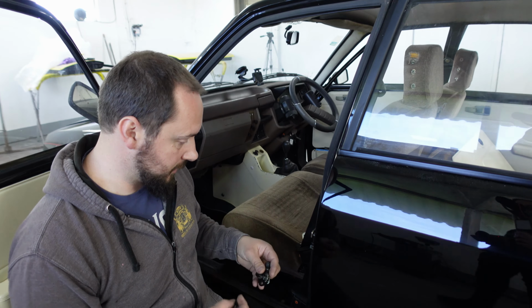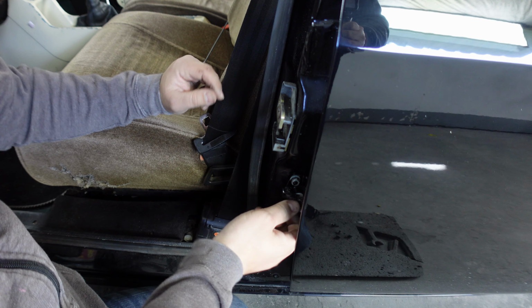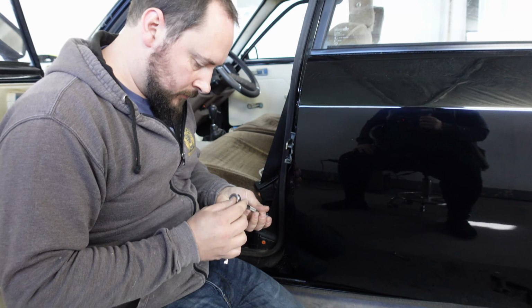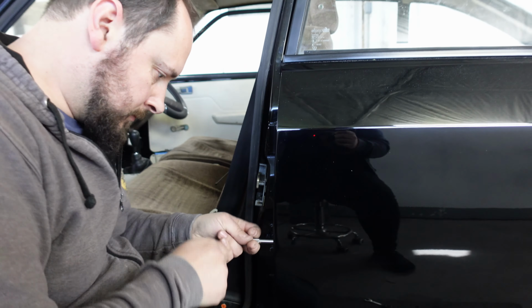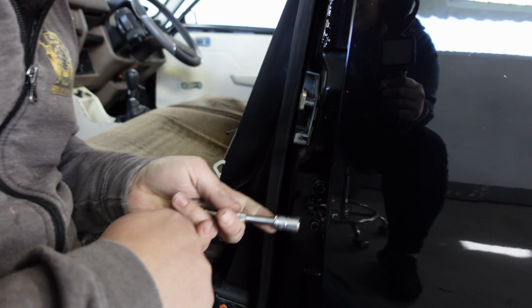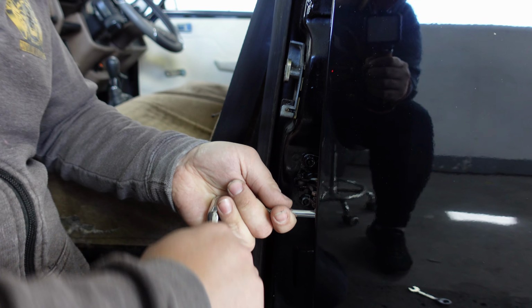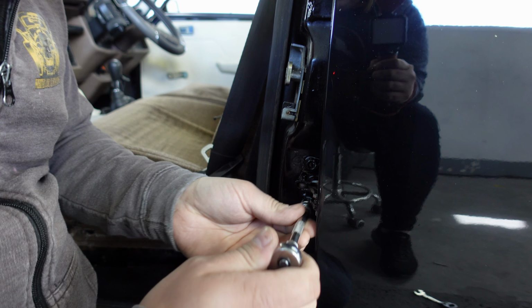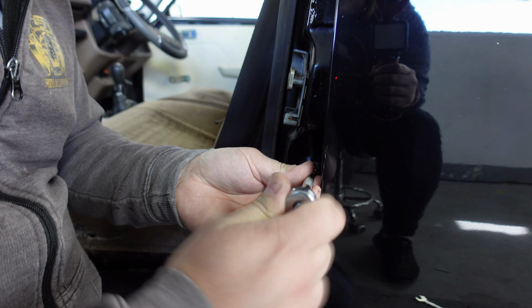Chip, oops. Do you have tools? No, they're inside the car. Right, last two bolts. You better slather this in grease as well, because it was slathered in grease. Needs it. There we go.